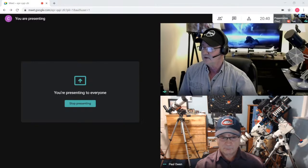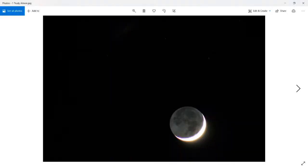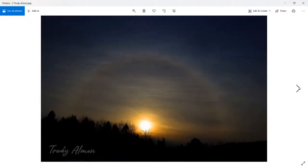We got a couple here from Trudy Allman. Trudy took this beautiful one of the crescent moon the other night. Oh, that's nice. Beautiful shot. I'm not going to say where it was taken from, just the St. Martin's area. Right from Fairfield. See, I said it, Trudy. And this beautiful one of a halo around, I guess it's the sun. Oh, that's nice.